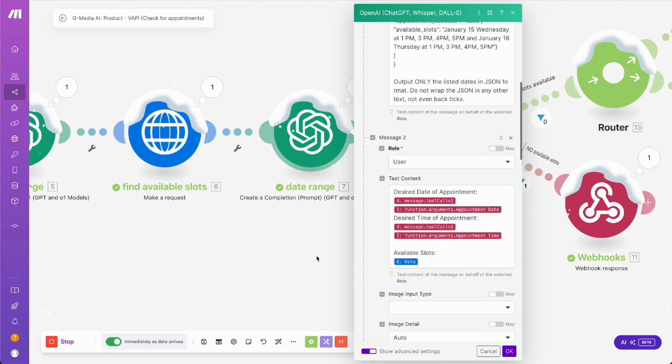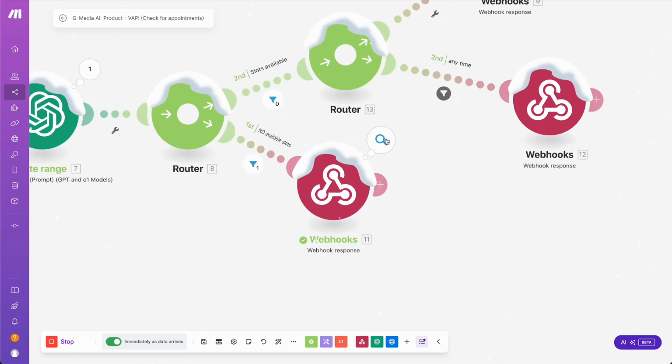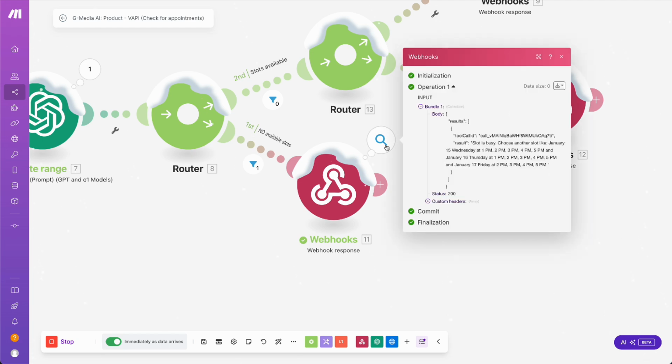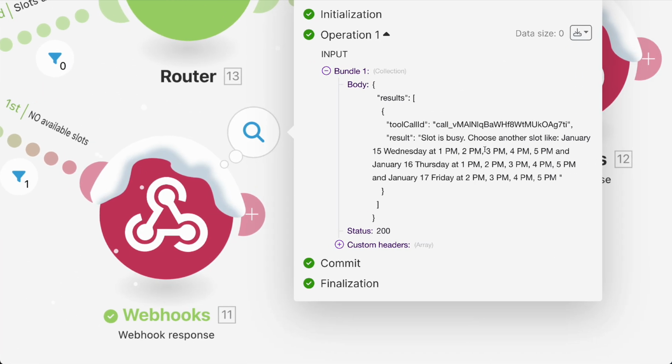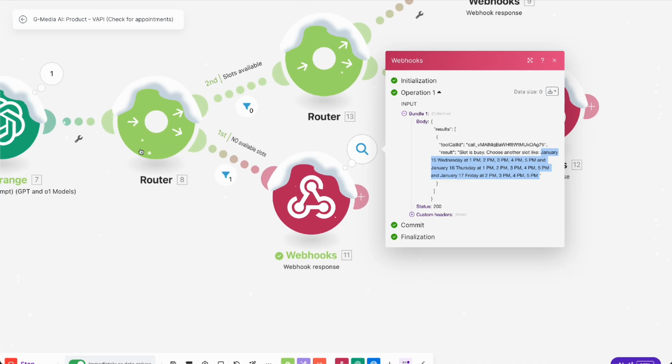Now we get that result and we push it back to VAPI. One option is when there are no available slots. In this case, there will be no available slot for the desired time and date. That's why we need the Cal.com result to get us the available slots other than the one that is, as we see, busy. This is the result that we get. These are the available slots, and we basically say the slot is busy, choose another slot, and here is the part from this LLM here.